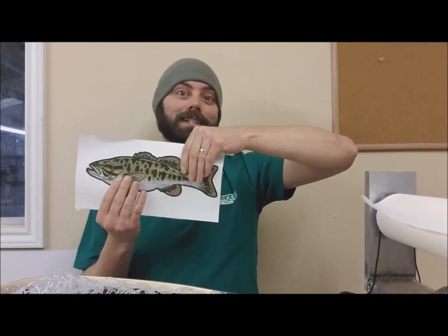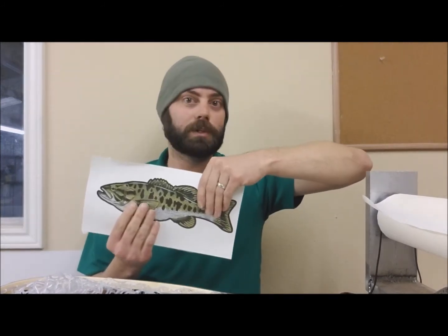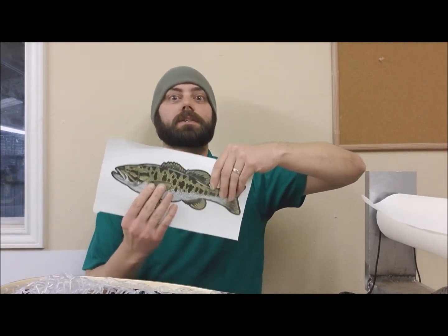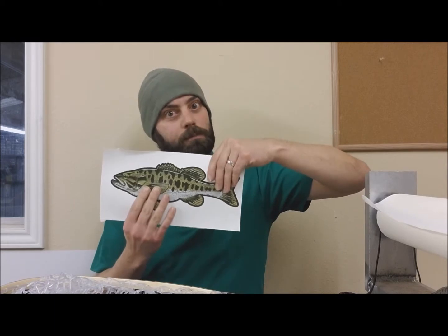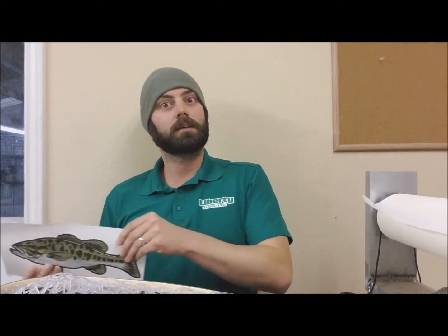Get your quick pick, cha-ching, all right? If you got a buddy with you, get that guy back in the water. We don't want to be holding him up here for a minute, 30 seconds while we're fumbling around with him, or our friend's fumbling around with his phone trying to get a picture. No, we want to get our picture quick. We want to return the trout back to the water quickly and let him go.